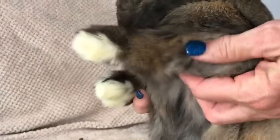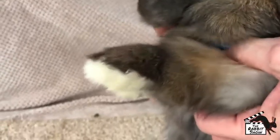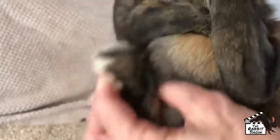I don't know if you can see that, but his elbow is right here. So he doesn't have a very long leg, and it goes right straight down. It doesn't bend up. I can't make him do it. I don't want to hurt his leg.